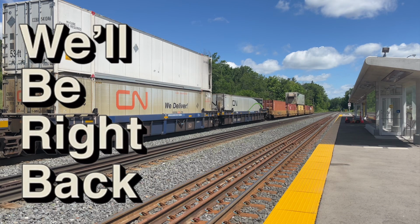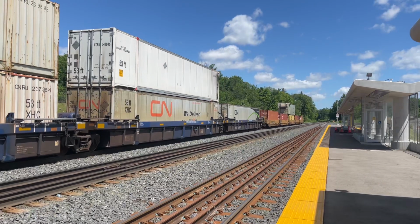The train only stopped for 10 minutes, and after the new crew climbed aboard, they were given the go-ahead.